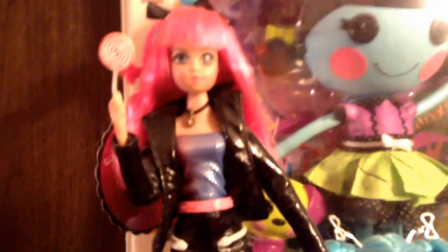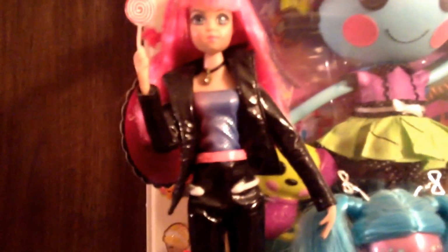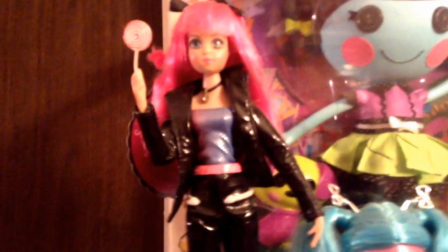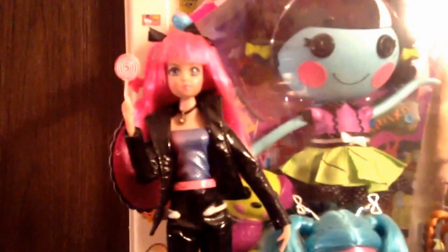Super, super cute. And then this little doll is a lollipop girl. She's not really little. She's super tall. She is a doll that was created by the fabulous New Zealand artist Jan McLean. And I love Jan McLean's work. I don't know if these dolls are still available. I know they're highly collectible. But they're super, super fabulous.